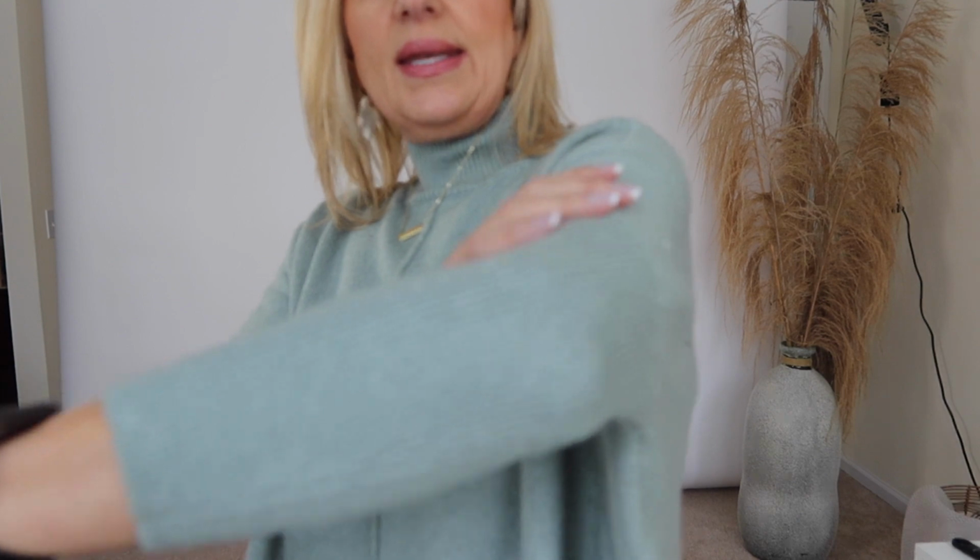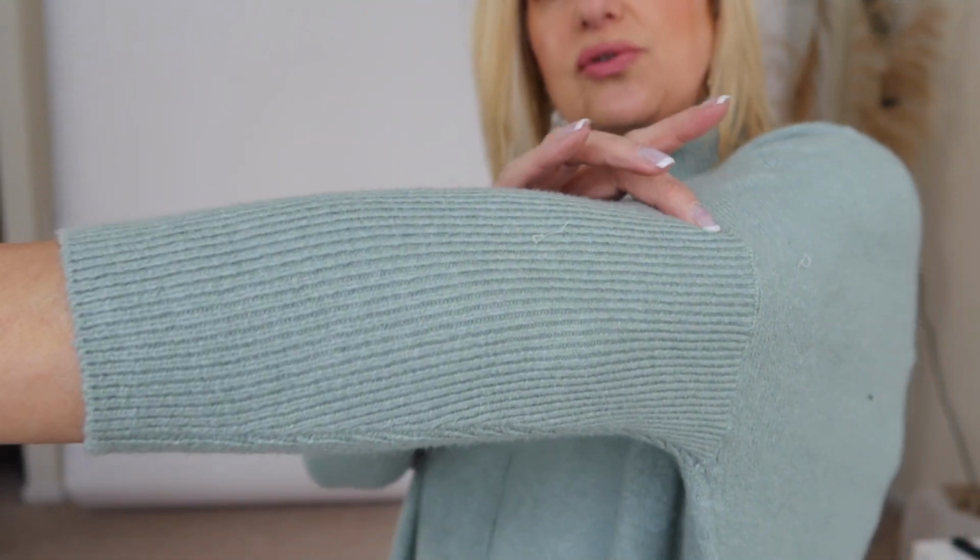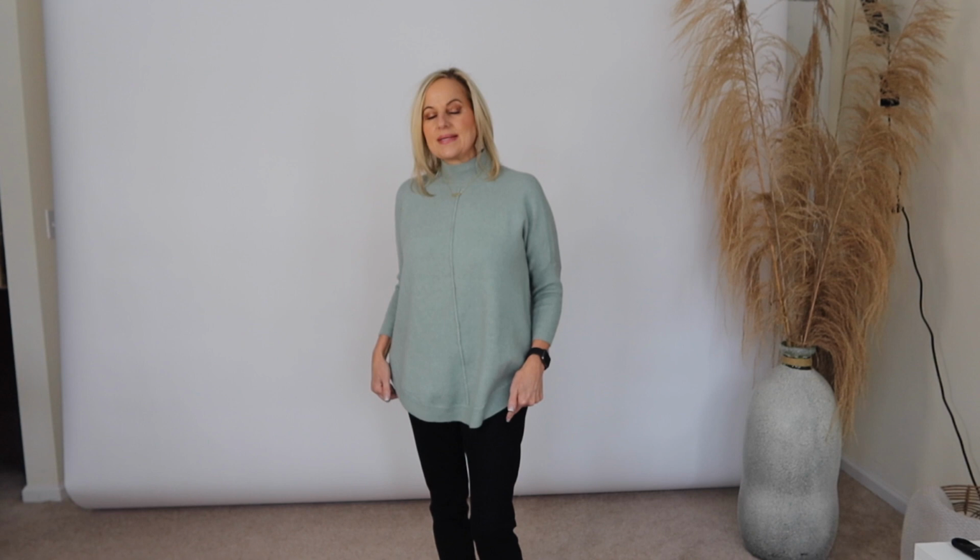Is it a keeper, or should it get returned? You tell me. Next up, we have this mock sweater in this sort of sagey, minty green, I guess you can say. And it has this ribbing that starts right above your elbow and goes down. It is 3/4 sleeves. It has this, I'll call it piping, going down the sides. It's very flowy, very airy. It does come up on the sides, which is nice. I styled it with some black denim, but I think I would actually wear it with a pair of black leggings.